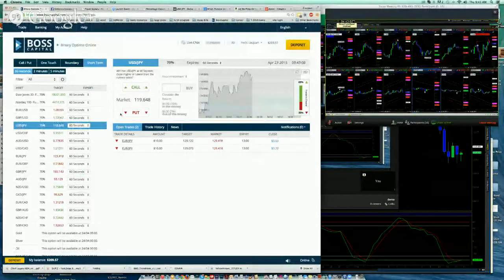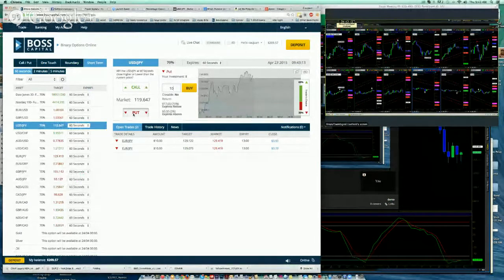USD JPY for a put. It's pretty close to the magenta. Not as close as I would like it, but it's pretty close. All right, 22 seconds in. Sorry, too late. So we're going to let that one go.